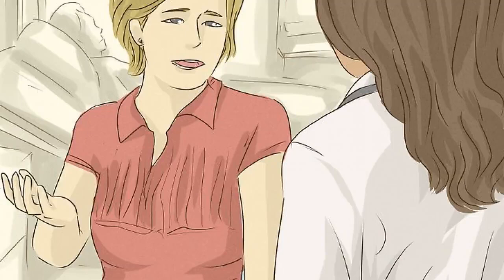Advocate for them if their needs aren't being met. Your elderly loved one may have a hard time speaking up for themselves if they're very ill or have communication challenges. If you don't think they're getting the care they need, don't be afraid to speak up for them. Be assertive about asking questions or letting their care team know if they need help.